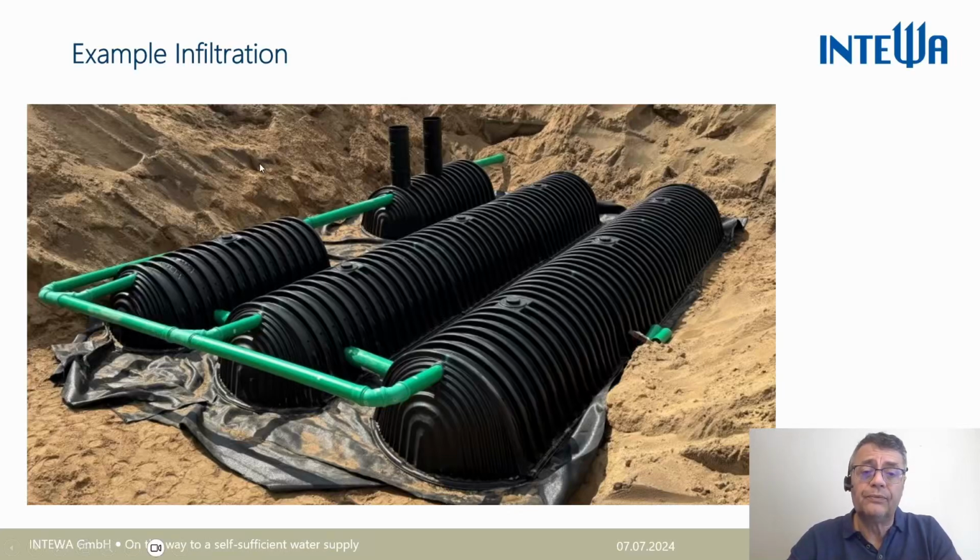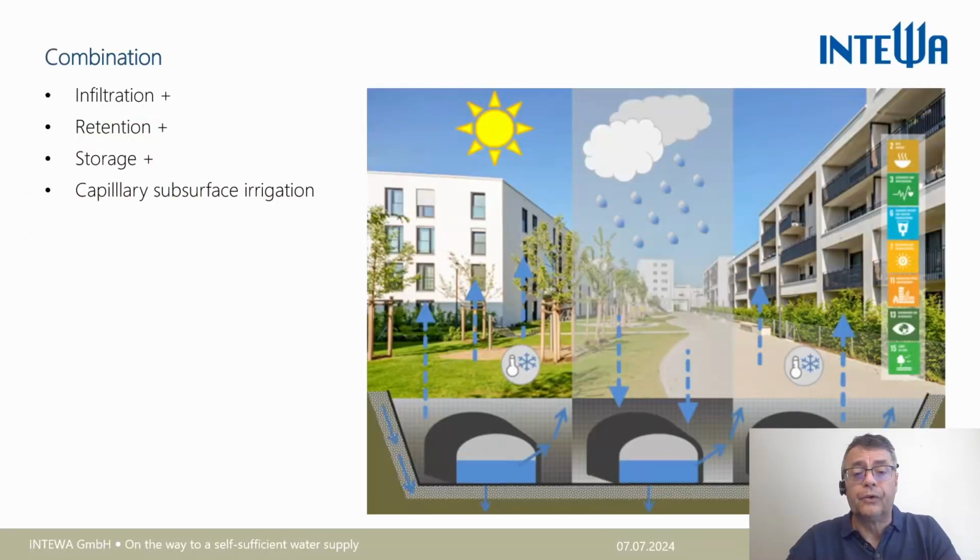After passing the pre-filter row, the water is going into the other tunnel elements and then also into the other rows. From here, the water then is going into the ground, or in case we have a storage volume, then the water is collected and we can use it later. For example, here with our new capillary subsurface irrigation system. The capillary subsurface irrigation system has a liner.